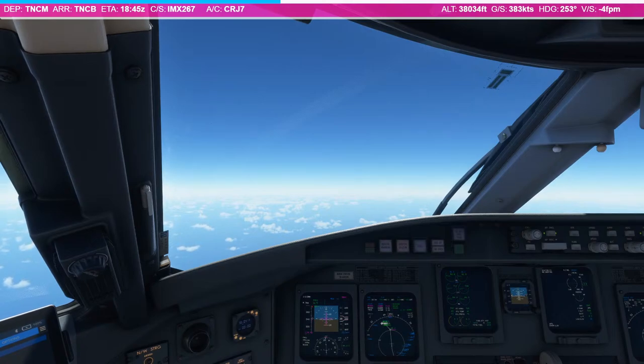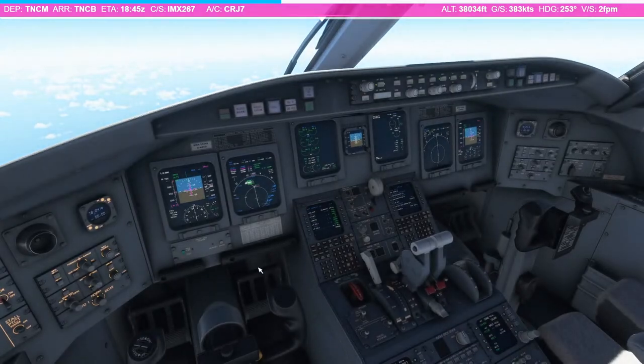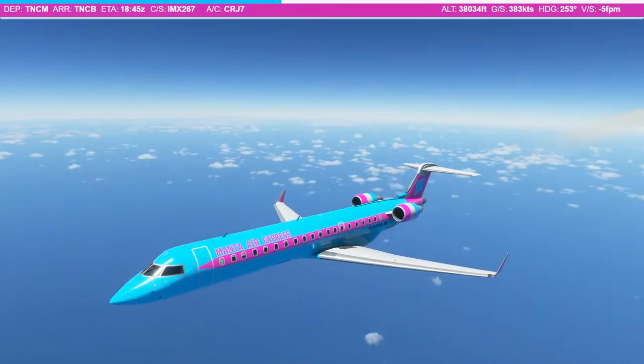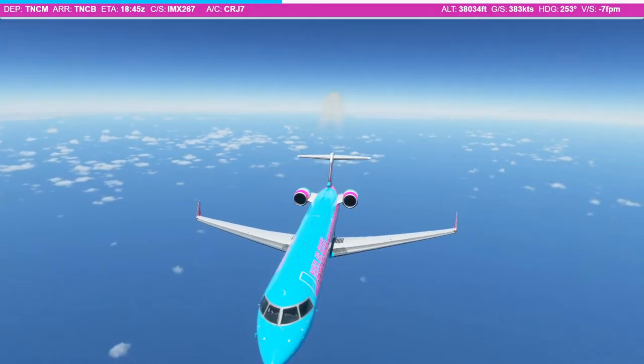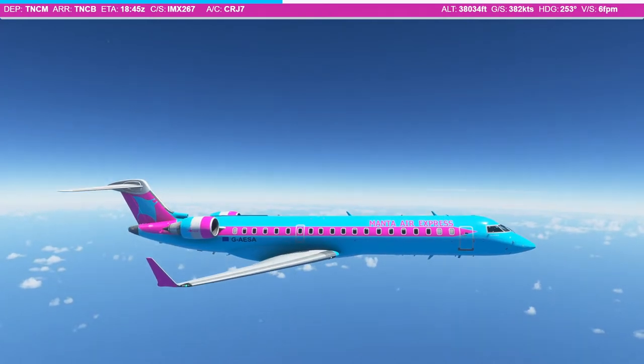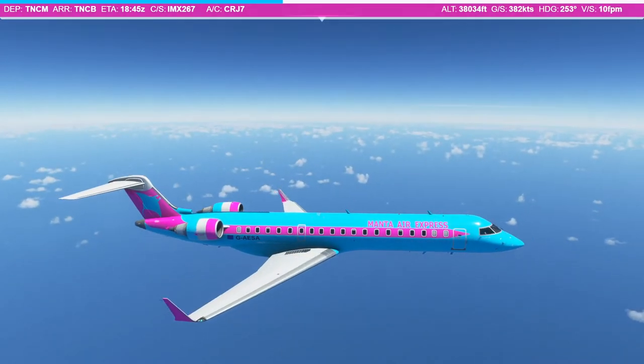Someone's saying, what's going on? Is there a green accent on the livery? I haven't noticed if there is. This is my stream settings. So there should be some traffic out there. I can't see anyone though. We still don't have contrails on the AI planes around us.